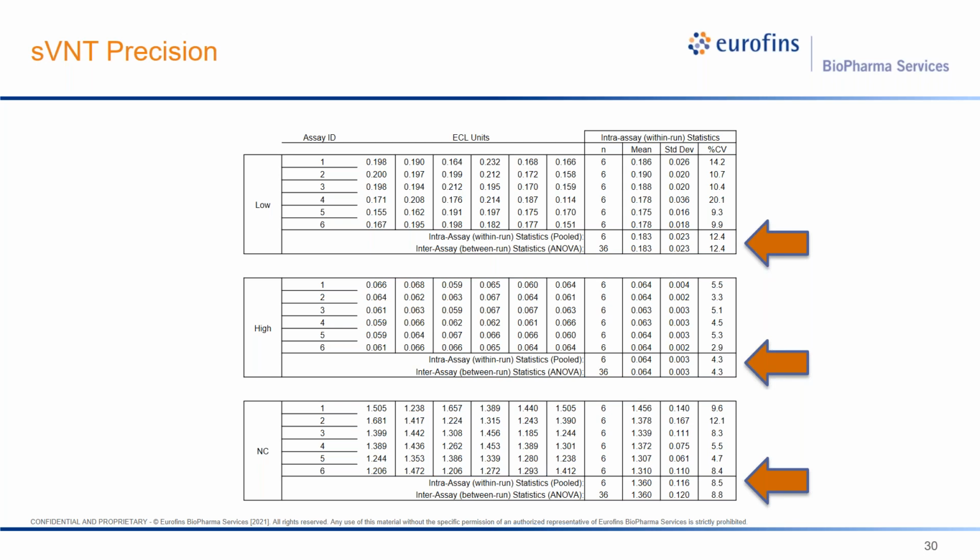It's even better for our high positive control at 4.3%, and our negative control is at 8.5%. So across all of these different preparations, six different runs, two different people doing it, over several days, we still saw really tight, precise overall performance, even when we're at this low positive control area, which is right at that threshold.